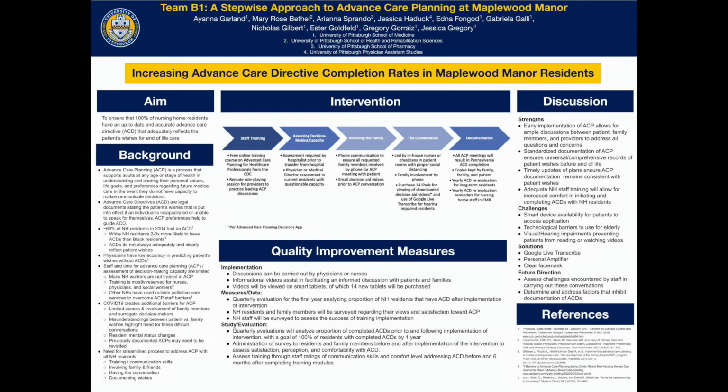For example, there may be limitations in resident access and comfort with the technology used. Additionally, visual and hearing impairments may prevent patients from reading or watching videos. To facilitate conversation with the hard of hearing residents, a few steps will be taken. Personal amplifiers will be available, clear face masks will be used when possible, and live transcription will be available. Google Live Transcribe is a free Android app that transcribes conversation as it happens with adjustable letter size for the visually impaired.